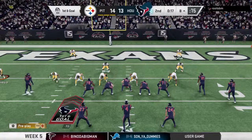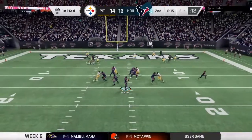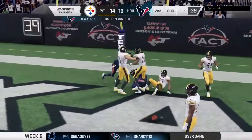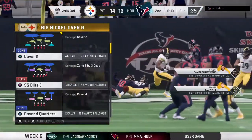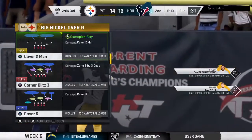Mike 55. To the air yet again, Watson. Back of the end zone. Could he get his feet down? No, it's incomplete. Incomplete. It's now 2nd and goal from the 8-yard line.